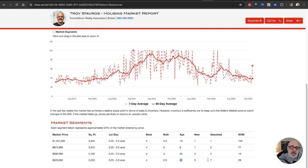The other thing we want to keep an eye on is this new and absorbed. New is how many new listings came on the market last week in this quadrant. So we saw 5 new listings come on the market in this quadrant here, and 7 were absorbed. So there's definitely demand in this lowest quadrant because 5 new came on, 7 total were absorbed. So demand for homes is there. And in that quadrant, of the homes that were active on the market, they were on the market for 28 days.